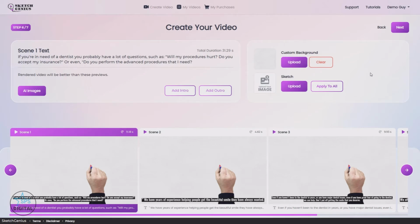Now to the right here, we can set up the images for our slides. Now we have custom background. This is the same as in the previous step. This is setting the background for our slides, our paper, or chalkboard. If you change this, it'll apply to all slides. But then we also have the sketch. This is the image that's going to appear on this currently selected slide.